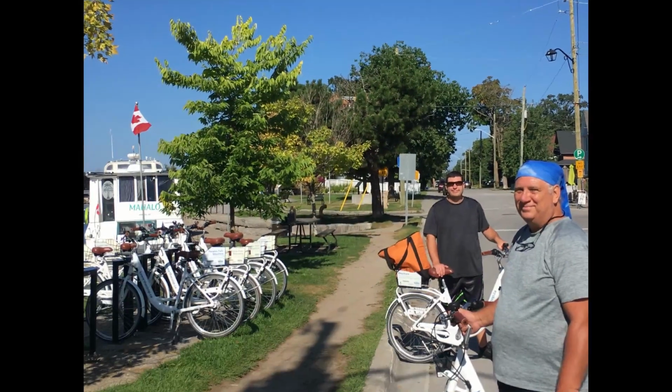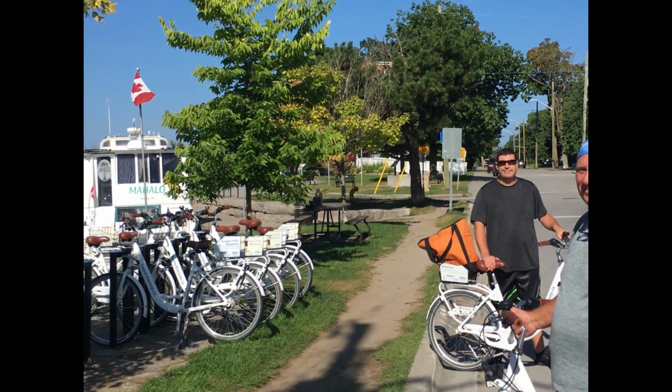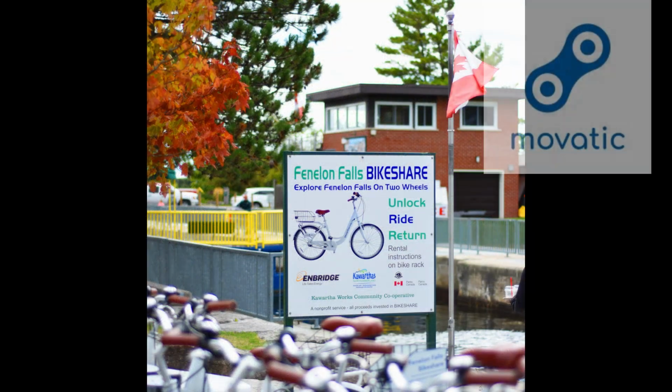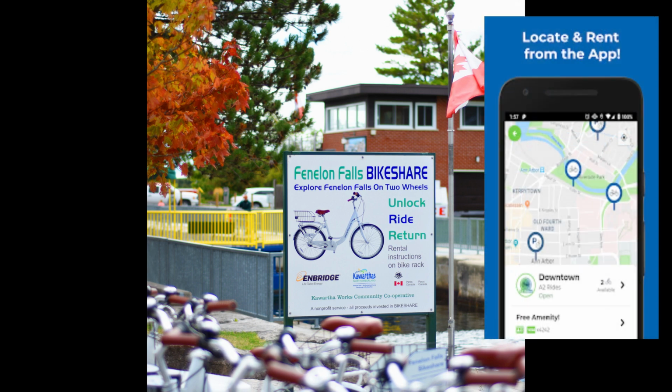Right at the top of the lock where you can tie up your boat, there is a bike rental, and we decided we're going to go to the hardware store with the bike. So we rented these bikes. Movatech is the app you have to use to rent it, and it costs about $5 plus $2.50 for every half hour that you're using the bike.